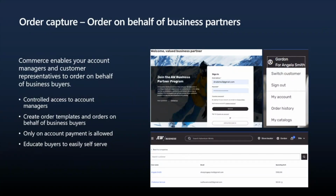The important thing is that using ordering on behalf of, we only allow the account manager or the customer service representative to choose credit as the payment option. We do not allow the customer representatives to use the stored credit cards or debit cards for the order. They can only use the on-account totals, which is the credit assigned to the business partner. And the selling organization is in complete control of who is allowed to order on behalf of which business buyer, which is controlled again from the back office. So this is completely under your control.